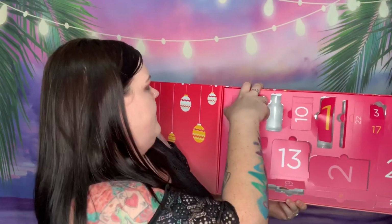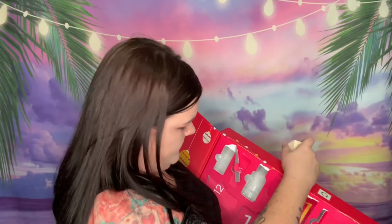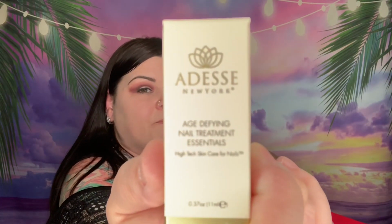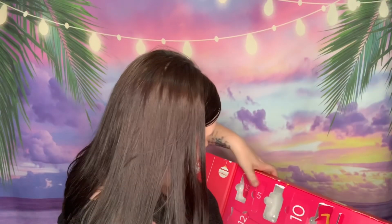16 is over here. And a Dassy New York Age Defining Nail Treatment Essentials. There is the packaging. And there's that. So there you go, age-defining nail treatment. So that's cool. Okay, now 16, where's 17?